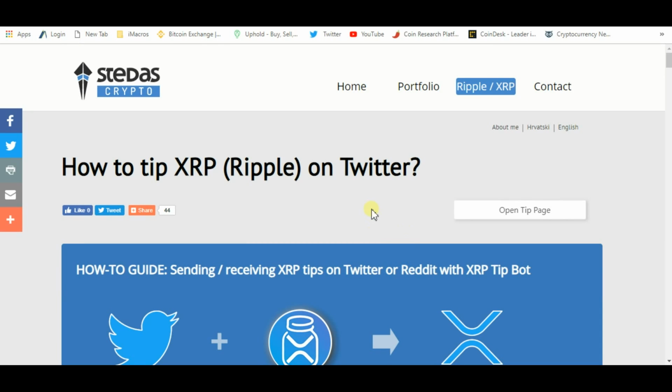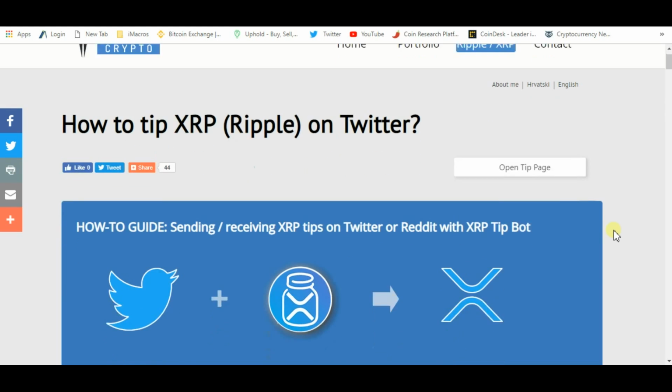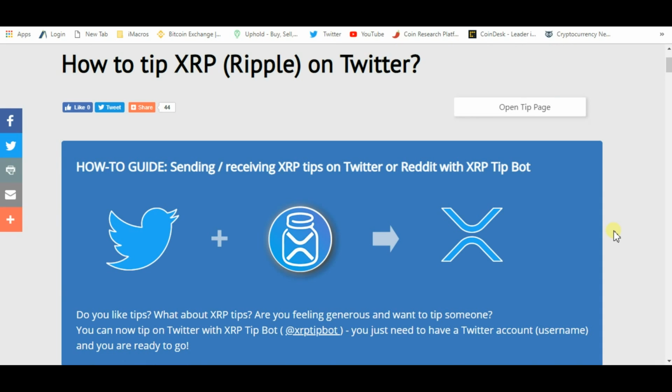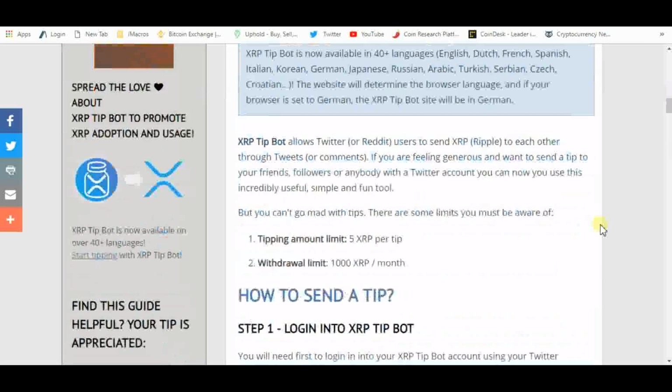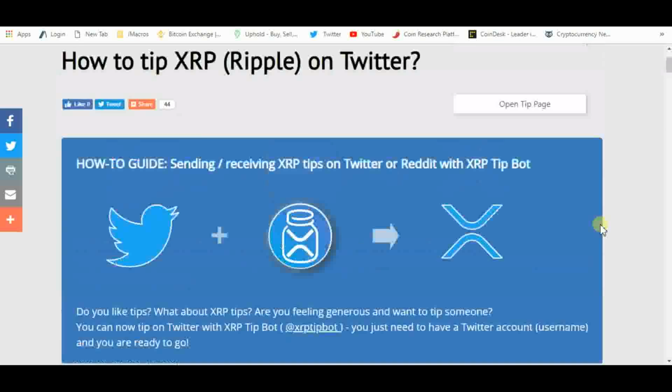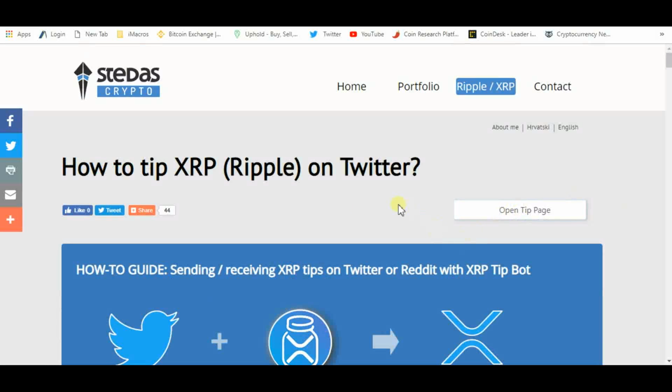And this is for those of you who have not been to Status's website. It's stedas.hr. He has tons of graphics having to do with the XRP and Ripple community, and also very helpful graphical presentations of different aspects of XRP and Ripple, things that have been said. In this case, XRP Tipbot. This is a how-to guide. He lays out everything you need to know about the XRP Tipbot right here on one page. And so this will help these Congress people to get involved.